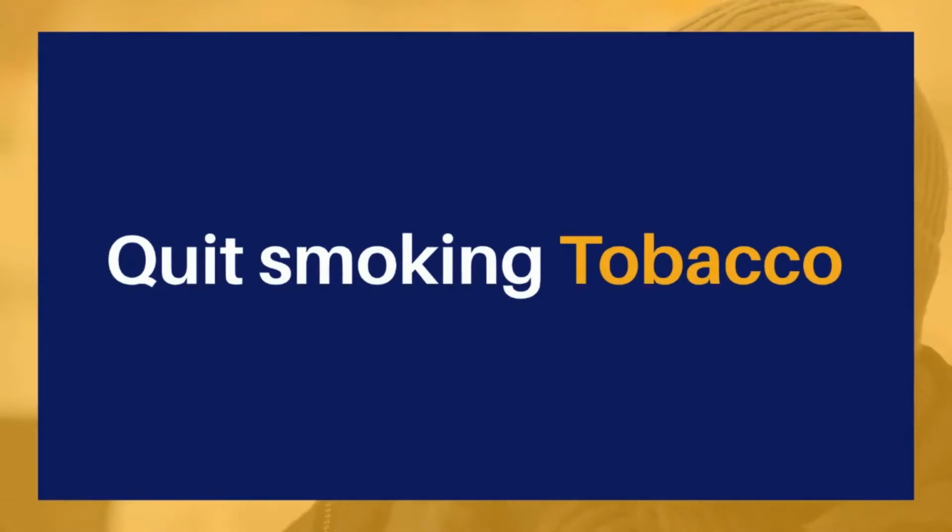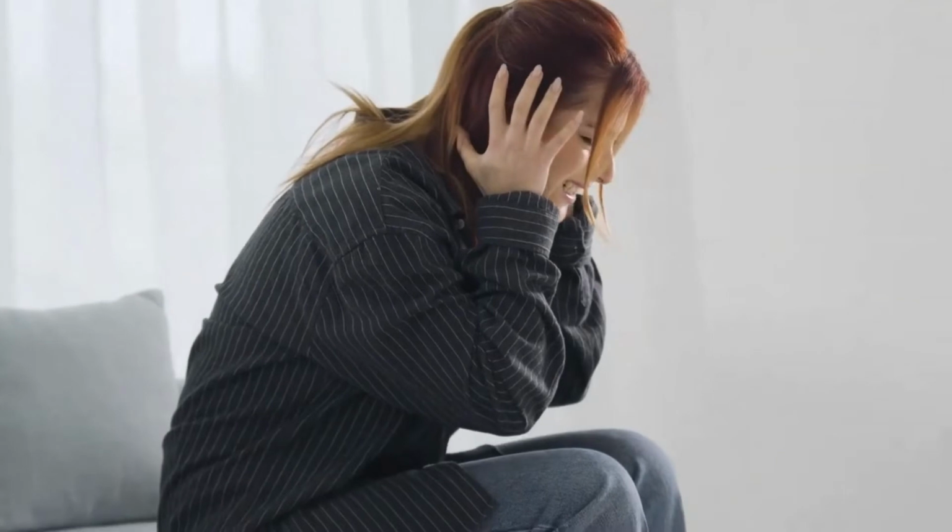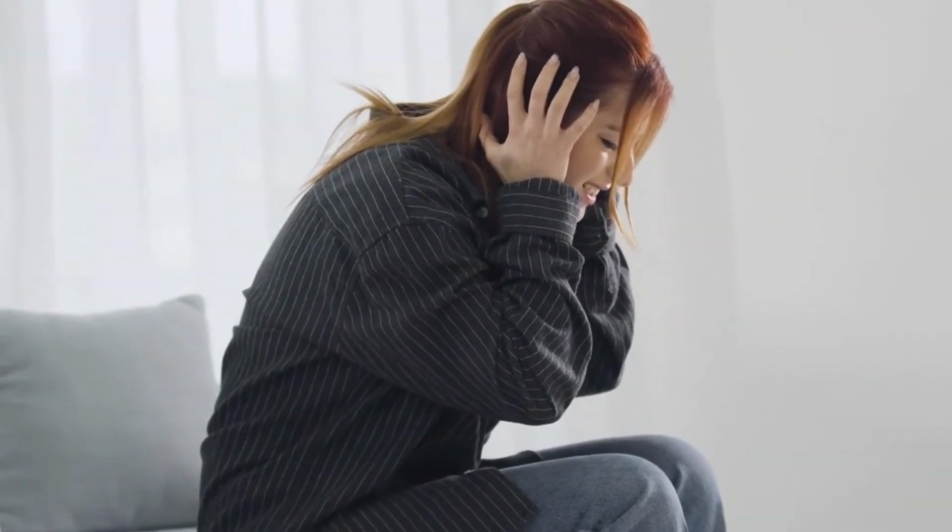Number 11. Quit smoking tobacco. Tobacco smoke may disrupt levels of several hormones. For example, according to a study in the International Journal of General Medicine, the smoke may alter thyroid hormone levels, stimulate pituitary hormones, and even raise levels of steroid hormones such as cortisol, which is linked to stress.